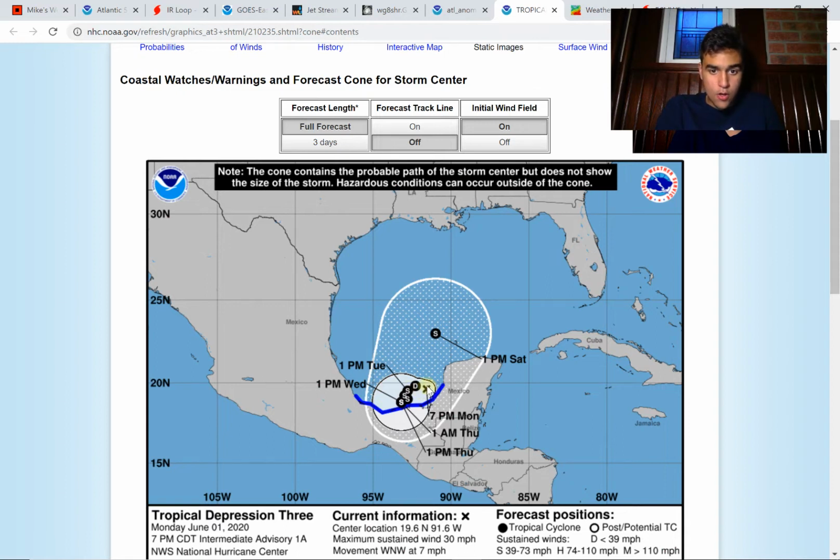And you can see that it's going to move extremely slowly. Today is Monday, and by the Thursday time frame, it's still going to be mostly in the same area, maybe like a 40 mile distance away from where it's currently at. So that's a huge worry for Mexico, as I would expect life-threatening flash flooding in those areas, to be honest, as we're just going to see a lot of rain over the Mexico area and the Yucatan Peninsula.